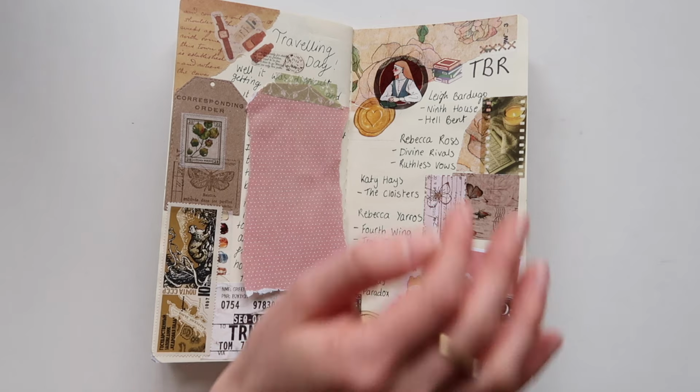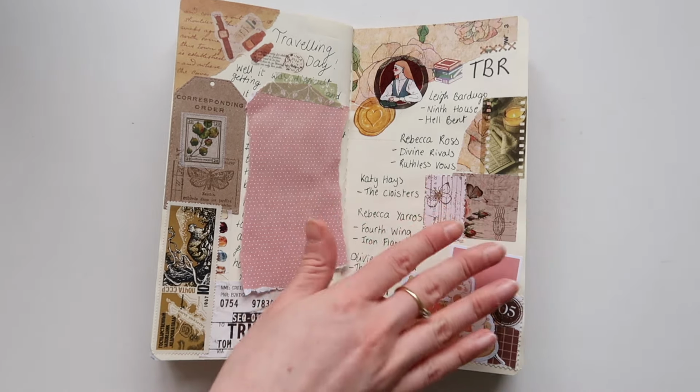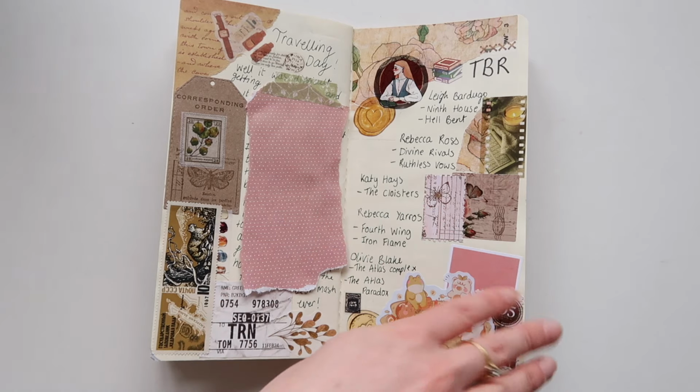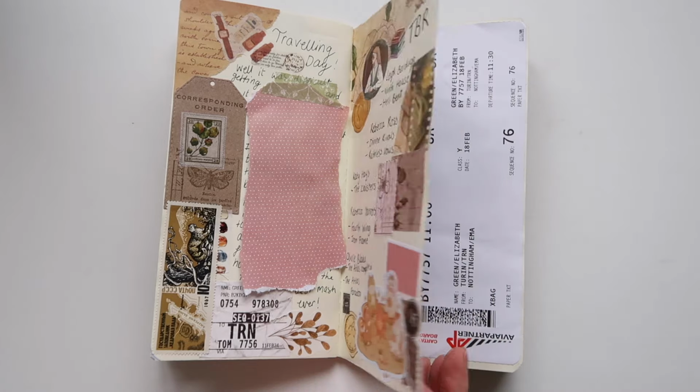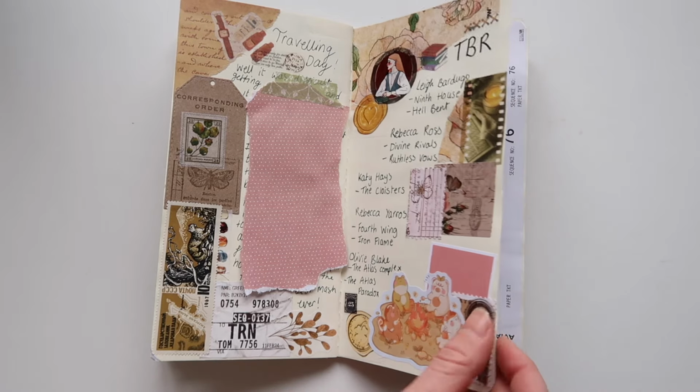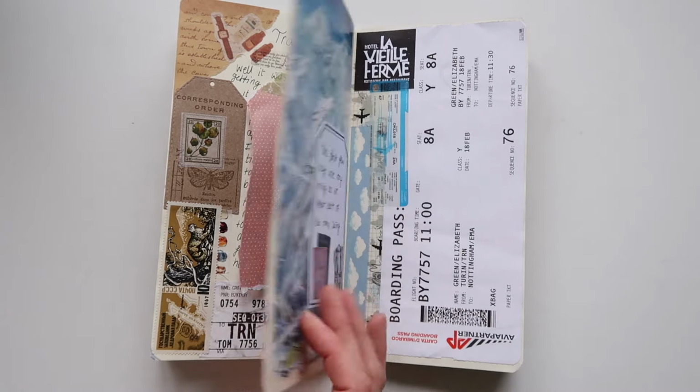And I didn't buy any because I was worried about the suitcase weight, but I feel like I should have bought them whilst I was there. So yeah, I have got these books to read throughout the year. Obviously my to be read is very short compared to probably most people's because I don't have that much time to read.